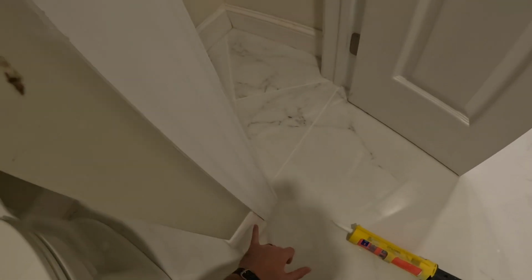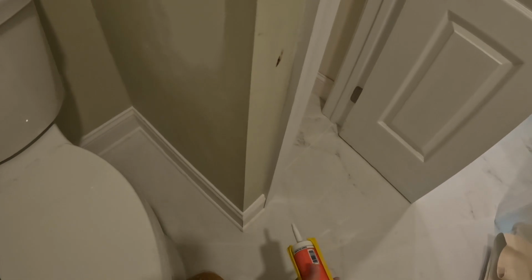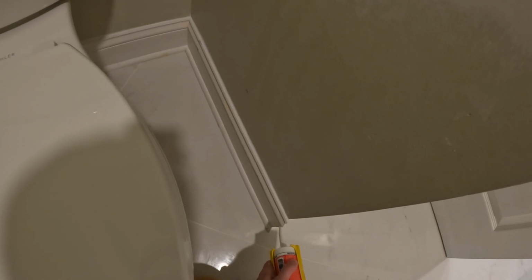A couple other spots to look for are in between this baseboard here and the door frame here. I'm just gonna caulk that in as well. And then this outside edge where these two corners meet, that's a little wide, so paint's not gonna fill all of that in.